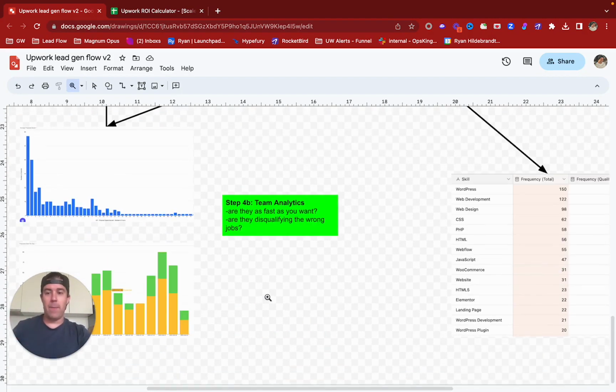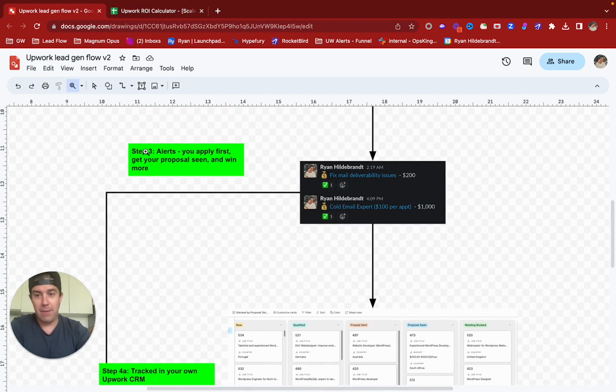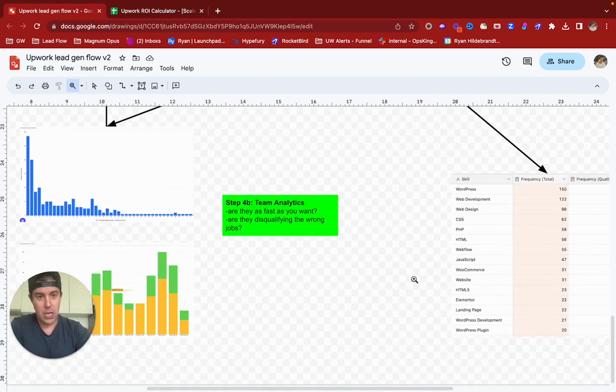Number 1, it allows you to keep track of your team and see how fast they are applying for jobs, and if they are disqualifying some jobs unnecessarily. Of course, you can do all of this yourself, but you're going to get so much business, you're eventually going to have to do the fulfillment and the management, and you're going to be able to pass this off to a VA anyways. So team analytics, are they fast? And are they disqualifying the wrong thing? This tracking allows you to go and verify what's going on. Now, if they're doing something wrong, there's a feedback loop, right? Where we go back and fix basically your team, right?